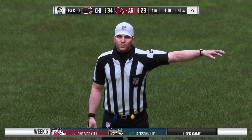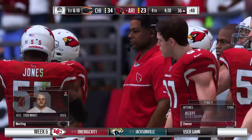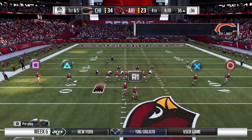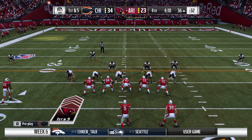Offside, defense. Well, we looked at each other right when he flinched. We knew that flag was coming. Yeah, offsides, easy call, mark off the 5, and keep it moving. All right, here we go.